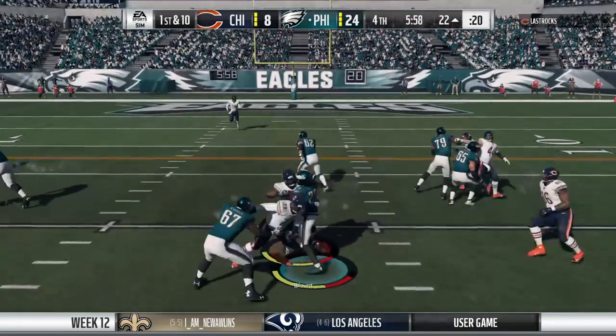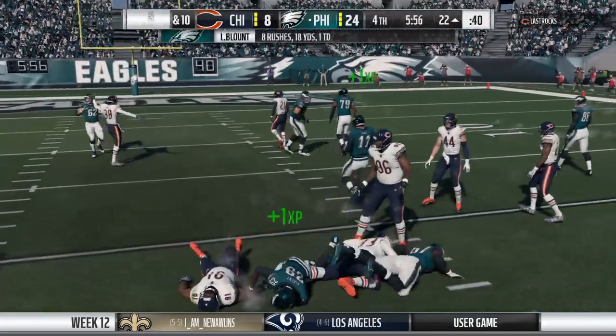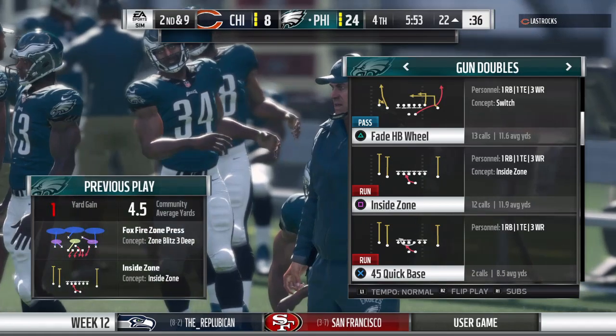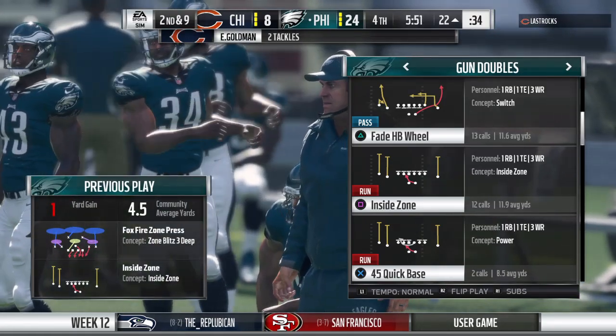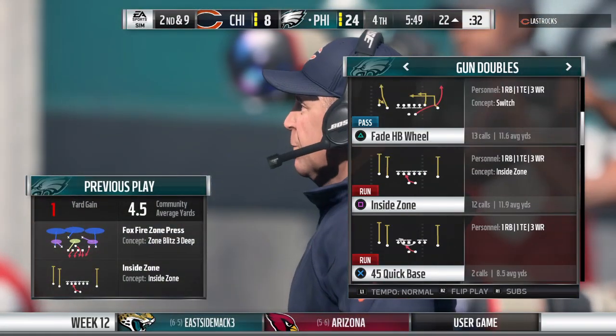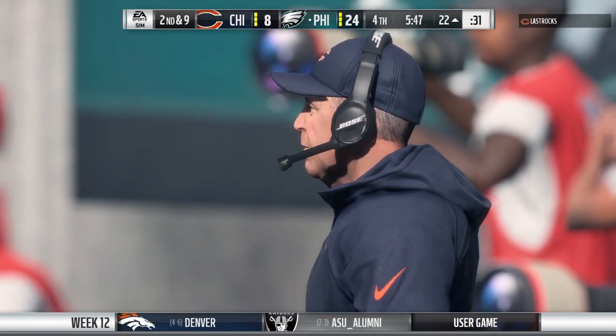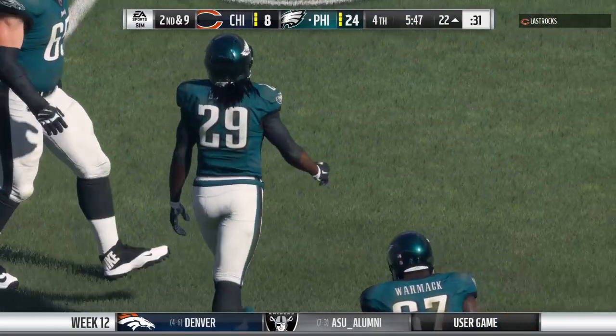They'll run it now out of the gun. And a short gain here down to the 22. Just a yard on the pickup there, and it'll bring up a 2nd and 9. Offensively with the lead, you want to run the ball, keep the clock going, but you also want to still kind of be in attack mode too, right? So how do you do that and not come back on your heels?